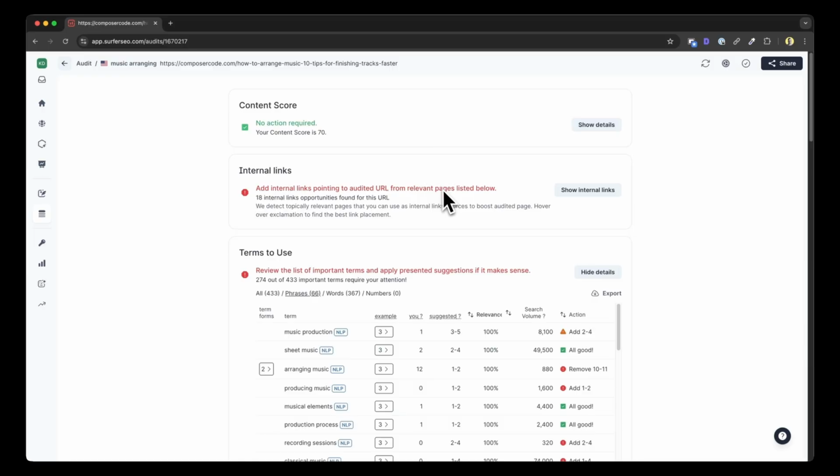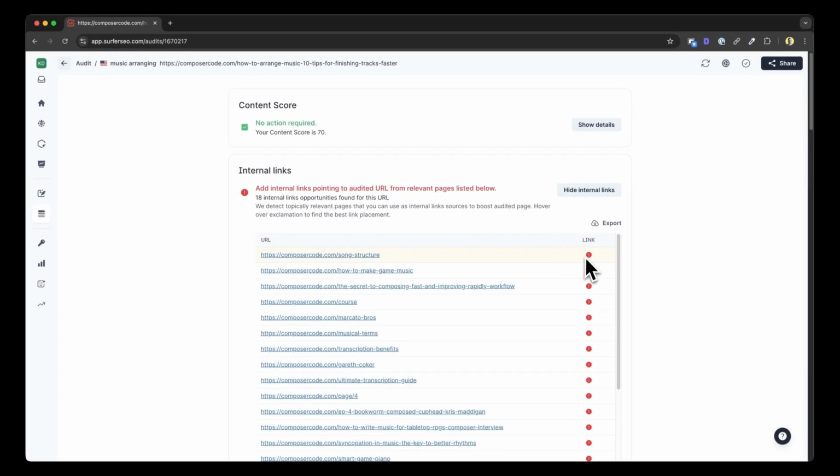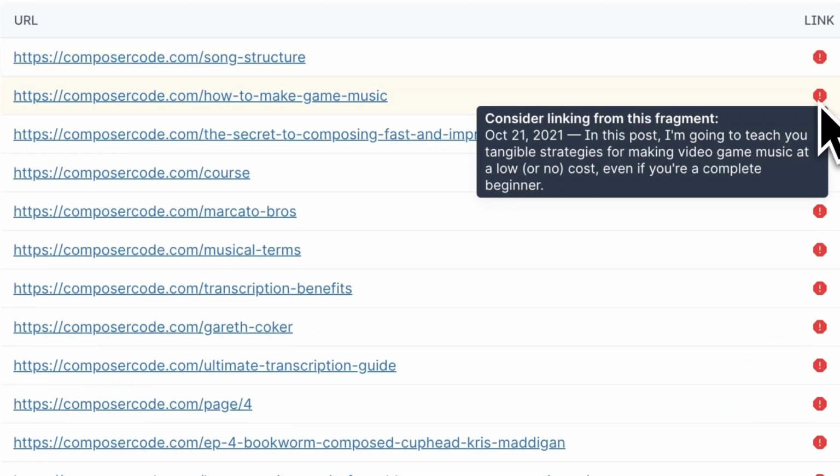An easier way to see all your internal links is to paste your content into Surfer's audit tool. Then click Show Internal Links. This will give you a handful of potential internal link candidates as well as which part of the content to contextually link from. Before long, you'll have an entire ecosystem of content that not only engages your users well, but shows Google that you're an authority in your niche.